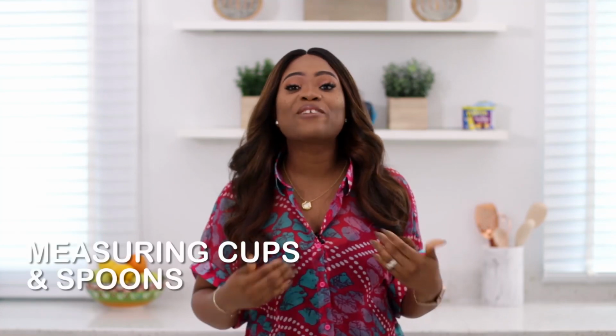Number 6 for me is measuring cups and measuring spoons, and even a scale. I think it's so important to have a scale in your kitchen, digital or the other kind. It doesn't really matter, but have a scale. It helps with measuring stuff. If like me, you meal prep, then I think it's really important because you want to measure your ingredients and make sure that you're getting it right each time.